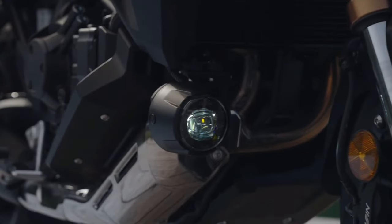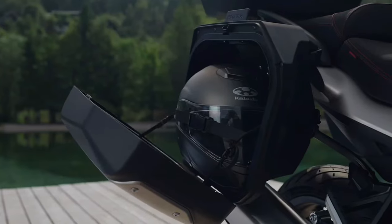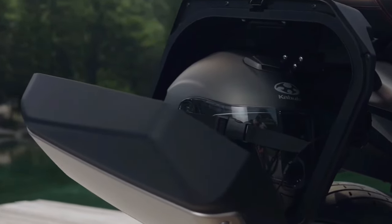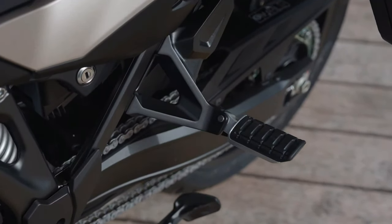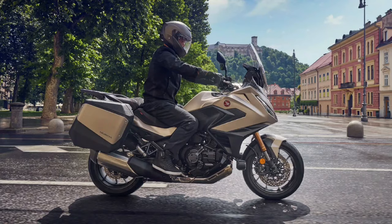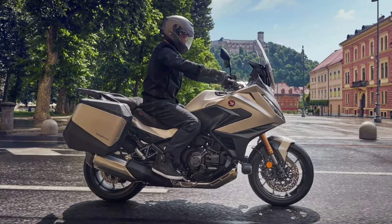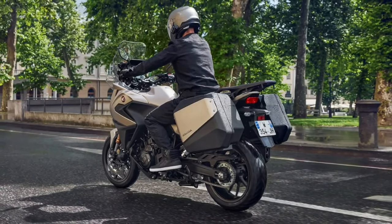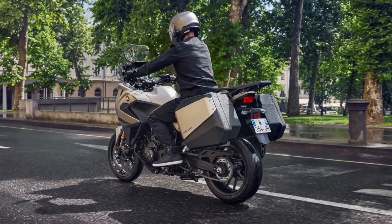The upright riding position, wide handlebars, and well-cushioned seat work together to reduce fatigue during long rides. Additionally, the bike features adjustable foot pegs to accommodate a range of rider heights, enhancing overall ergonomics.